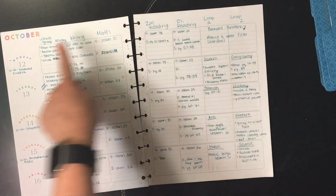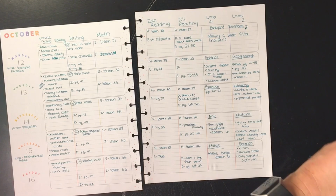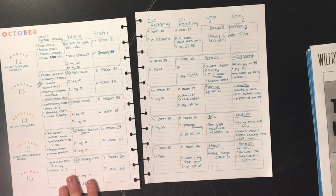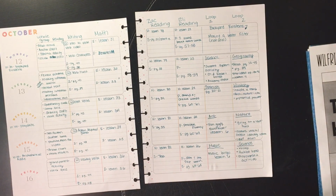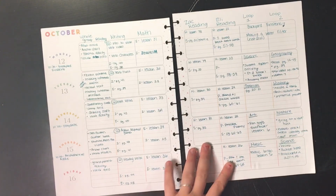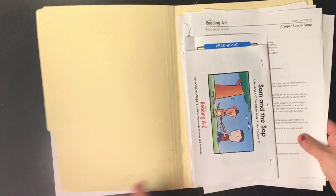And that is everything that we do for whole group reading, and that is our whole group writing, the verbs. What I'll do now is I will go ahead and show you what we do for their individual subjects, and then I'll show you our loop subjects. So I'm going to show you what I'm going to do with my first grader individually, and what I'll start with him is his phonics. So this is his phonics for the week.